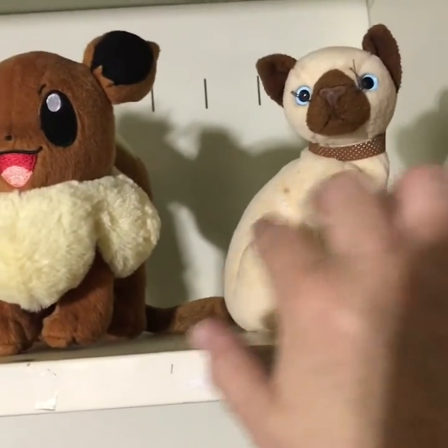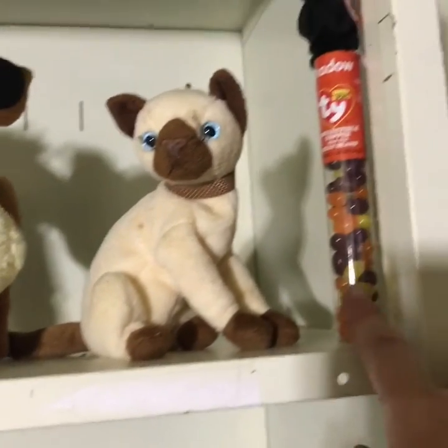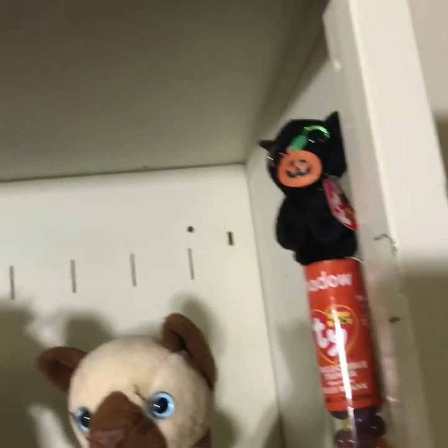I've got this Siamese cat that I just randomly picked up somewhere. And then this black cat, he's so adorable. It was a Halloween gift from my husband because he knows I like black cats.